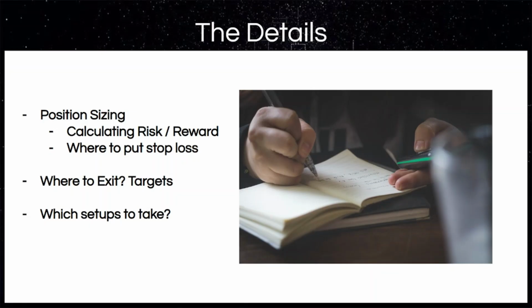We're going to be applying all of this information in an example that we're going to look at next, but we're going to go over position sizing and calculating our risk and reward and identifying where to put our stop loss. And then we're going to have our targets on where we want to exit and determine which of these setups we want to be taking.